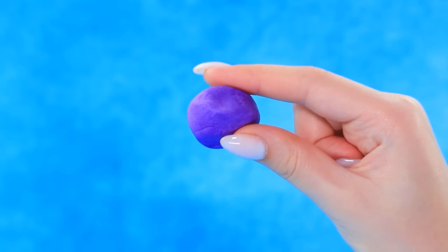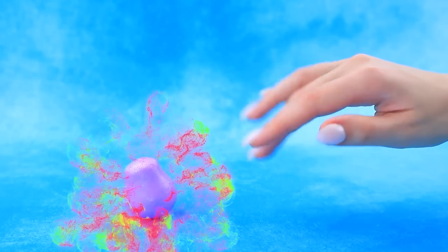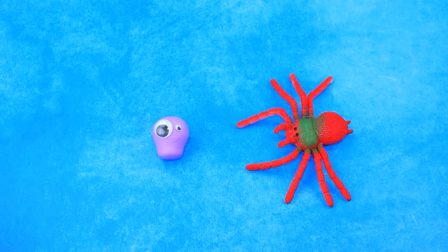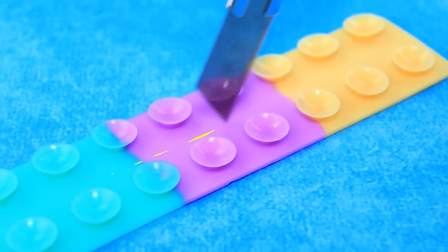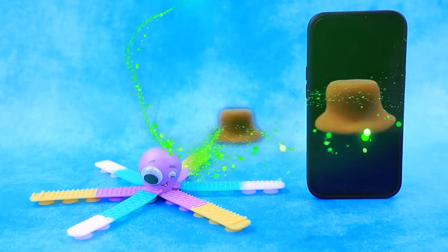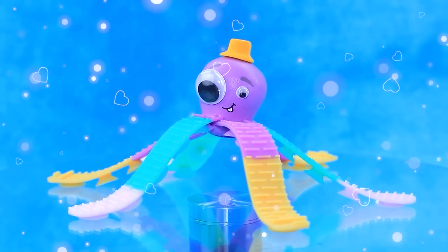Let's form the body of an octopus. Abracadabra, purple. Someone is crawling. Thanks, spider. What a funny octopus. Squidapop stickies will be long tentacles. This fashionable octopus chose a stylish hat. Someone will have a new friend.